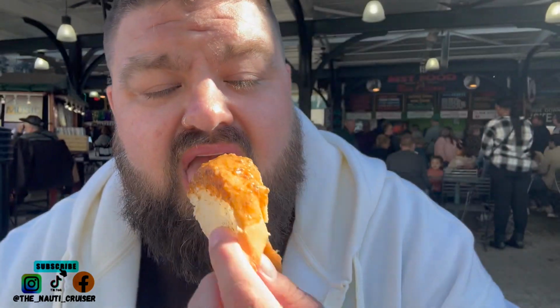So this is the Cajun way. It ain't made with a tomato base, but it is full of flavor. The rice is not dry. The meat inside of it is not dry. And they give you bread. So y'all already know, I love dunking my bread.